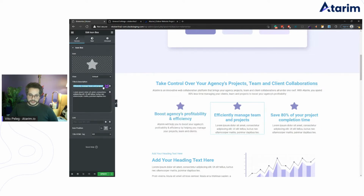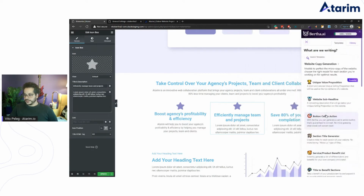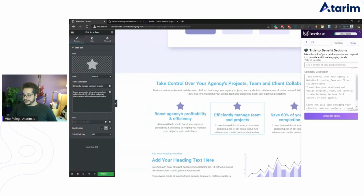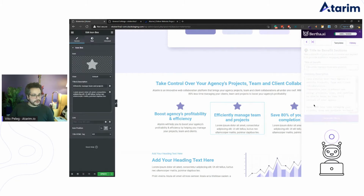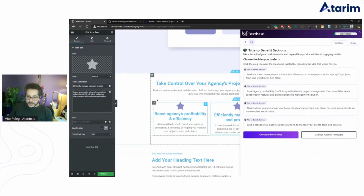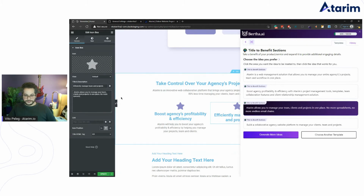Efficiently manage team and project. So I need to do this again. This same process, title to benefit. And great. So let's see what we got here. Efficiently manage team and projects. Atarim is a web agency solution that allows you to manage your entire agency project. Yeah, that's great. Boost agency profitability and efficiency. We already have that here. Atarim allows you to manage your team, clients, and project in one place. No more spreadsheets, no more endless email chains. That's great. Awesome. Next.